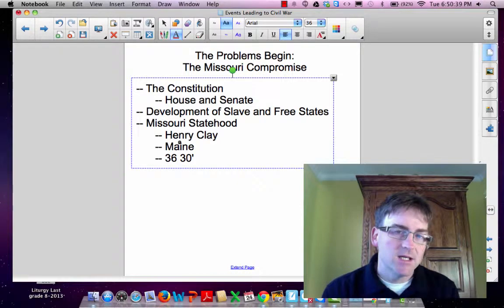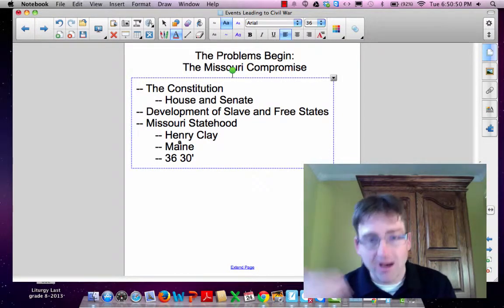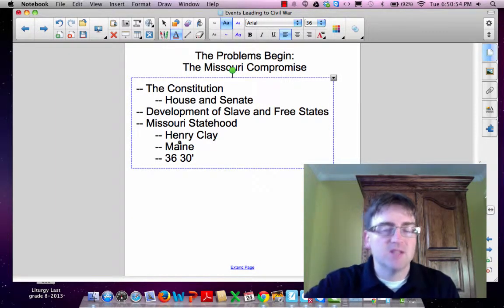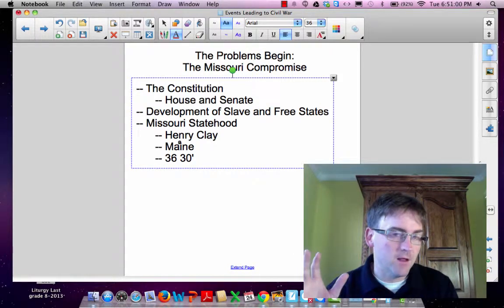But this meant that Missouri couldn't become a state. This was a real crisis. The temper started to flare. People started to get angry. Slave owners started getting angry at free state people. The free state residents started getting angry at slaveholding states. This started to show that slavery was becoming a big issue.